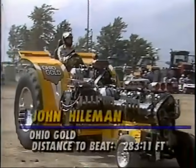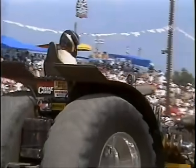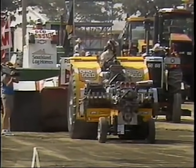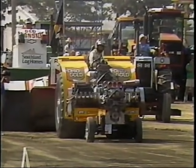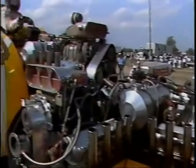Well, on the starting line, here comes the Ohio Gold tractor of John Heilemann. Well, here it is for all the marbles. The question is, can John Heilemann do it or not as he gets his Ohio Gold tractor back to the sled, ready to go. He needs just a little over 283 feet, 283.12, actually 284 to win this class. It's going to be super tough.